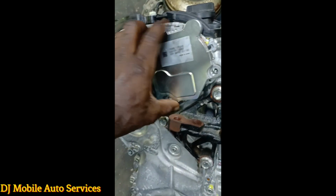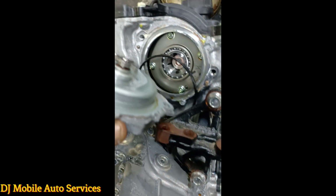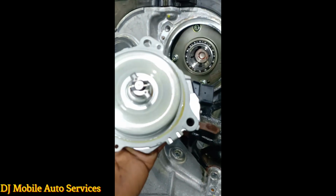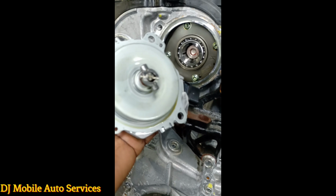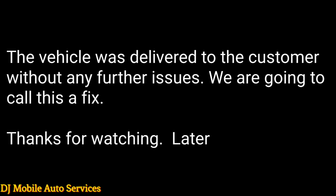basically throwing the system off. So we're gonna get a new battery put on this vehicle, clear the codes, take it for a run, make sure all is well, and then we're gonna call the customer and let them know what's going on. So yeah, it's that simple. A weak battery causing these systems to go haywire, man.